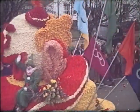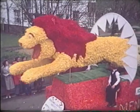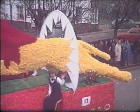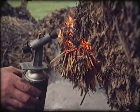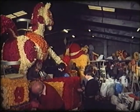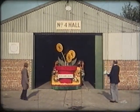After the parade, the floats go on display for a while, but eventually they have to be broken down to the basics, ready for rebuilding. The simplest solution is fire. From the charred remains and a lot of new material, a phoenix appears ready for the next year.